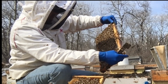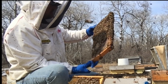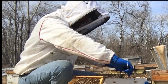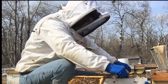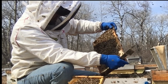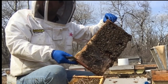There's capped brood, there's the queen. Capped brood surrounded by eggs. I want to see more mature larvae. Again, capped brood surrounded by eggs. There we go. So we got a frame that has more mature larvae on it, rimmed with eggs.